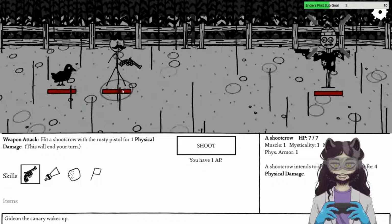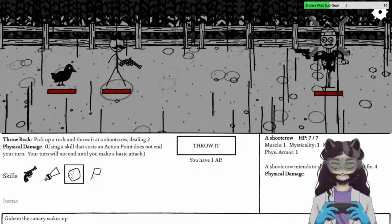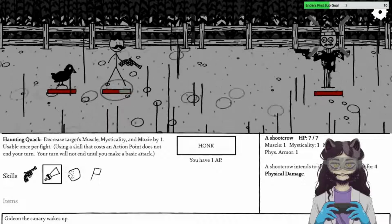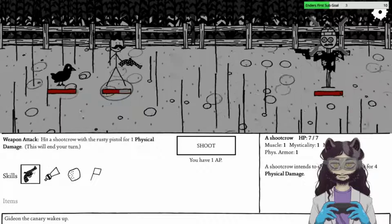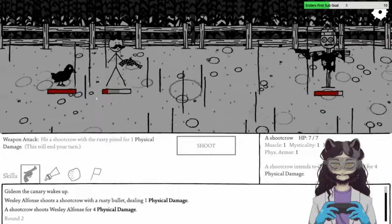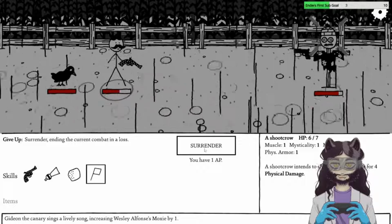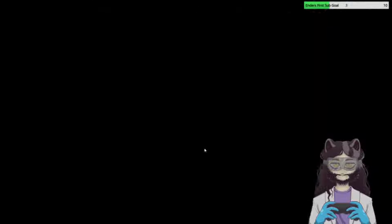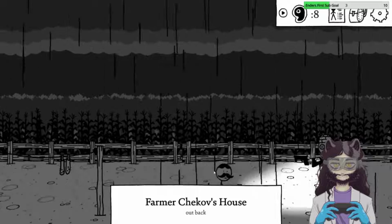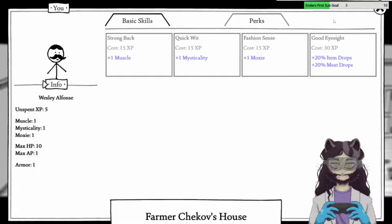Why is my health flashing? Should I just... Let's just shoot it. He's doing a lot more damage to me than I'm doing to him. We should surrender. That thing really shot the crow out of you. Yeah, oof. That is a fight that we don't want to fuck with. Not at the moment, at least.